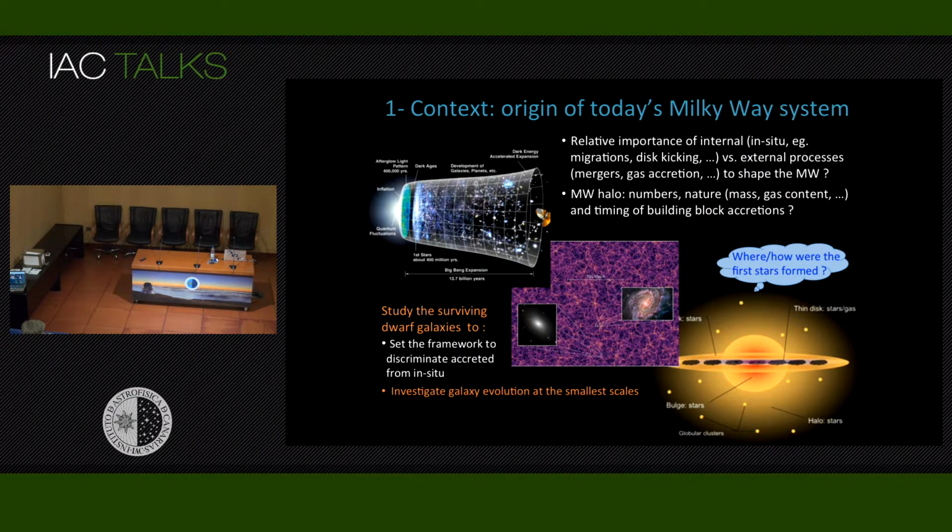And this is a bit what Elena was talking about yesterday about identifying what are the signatures that one should look for in the Milky Way to figure out where the stars came from.